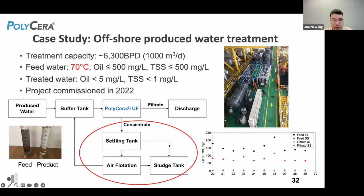And one of the highlights for this process is that we are managing the concentrate with traditional methods, like traditional settling and traditional air flotation. Because it's only the concentrate, which is only 10 to 15% of the total volume of the draw water, you can have much smaller settling and much smaller air flotation to treat it, to minimize the waste, and for continuous operation on the offshore platform.